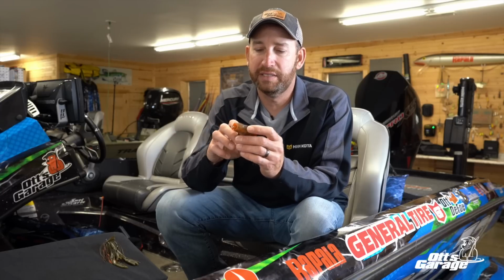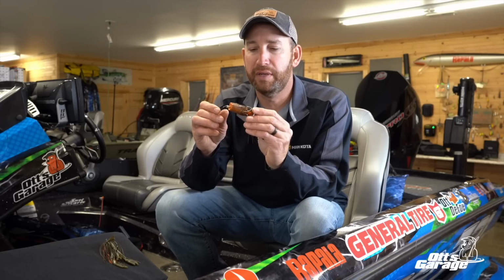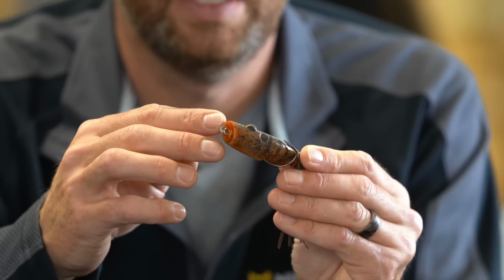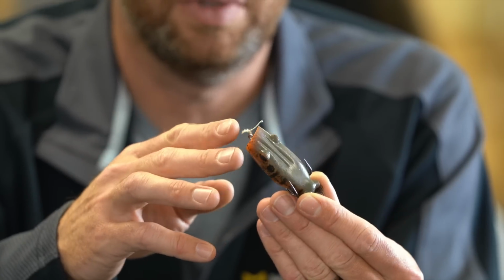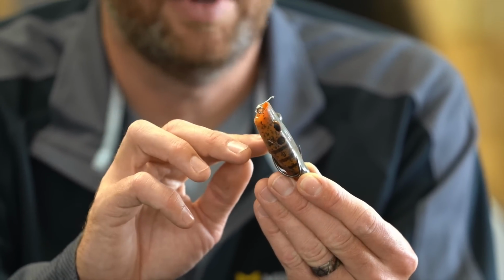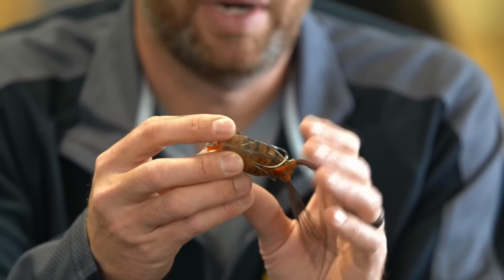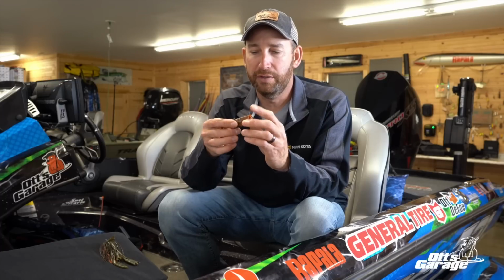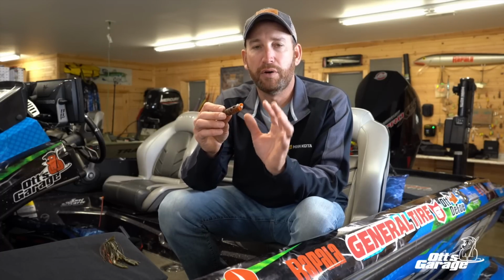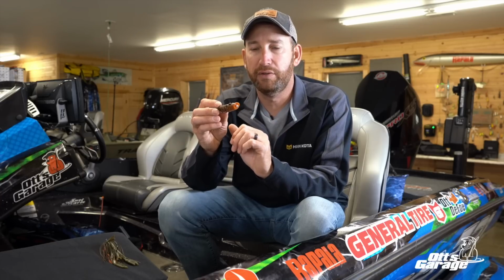A couple of ones I like the best, that's the Terminator Popping Frog. That's in one of the new colors that we came out with this past year. We added, I think it was four new colors in the frogs, and that one is a really good brim imitation. Kind of got a dark back, a little bit of pumpkin on the sides, and then some light orange on the belly, and those brown legs on it. Just a really, really good natural bait fish color. But again, that one's the Popping Frog, and I use the Walking Frog Junior the most. These two frogs are the two that I use the most.